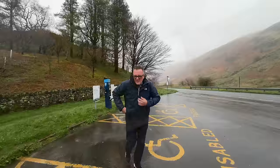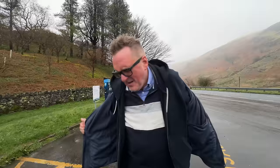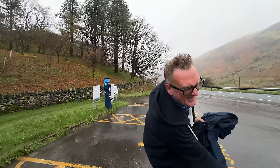Right, back in the car. I tell you what, who needs a nice sunny holiday from Jet2 and stuff on a plane when you've got the lovely Lake District like this? I tell you, let's get my coat back in. Oh no, where's my keys? My keys are in here.